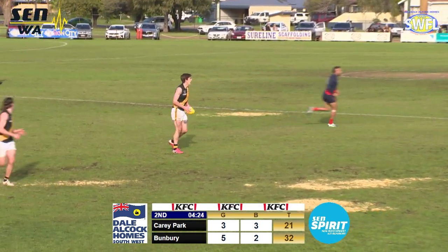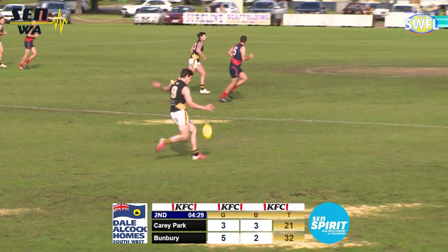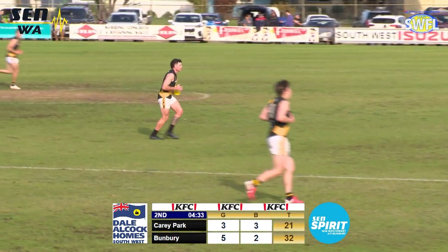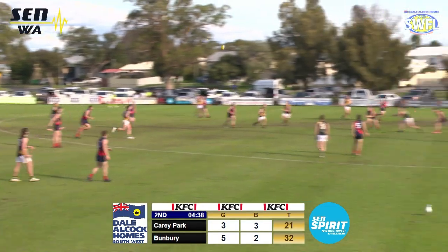And King will take the relieving kick right in front of the commentary box on centre wing. King looks for options. Kerry Parker covered up well here. It goes into the middle, and it's marked there by Field. It's been pretty good early, Field. Trey Field for Bunbury. He'll put them inside 50 there, looking, is it for Horton?